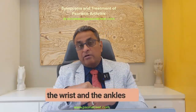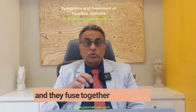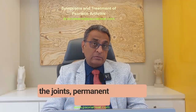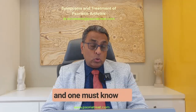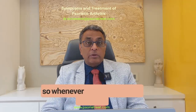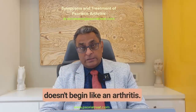The wrist and the ankles are the first joints to be affected, and they fuse together, and there is always bending and permanent damage in the joints. So one must be very careful in the treatment of psoriatic arthritis, and one must know the earliest symptoms of psoriatic arthritis. Whenever psoriatic arthritis begins, it doesn't begin like an arthritis.